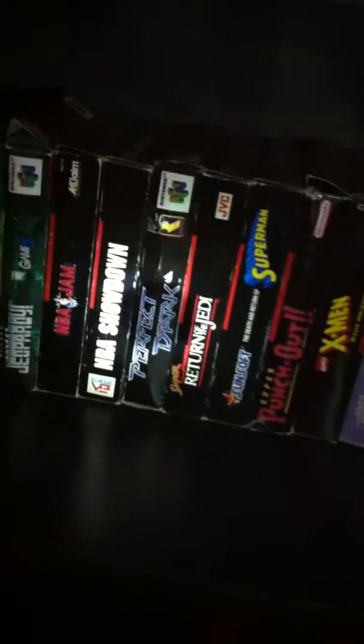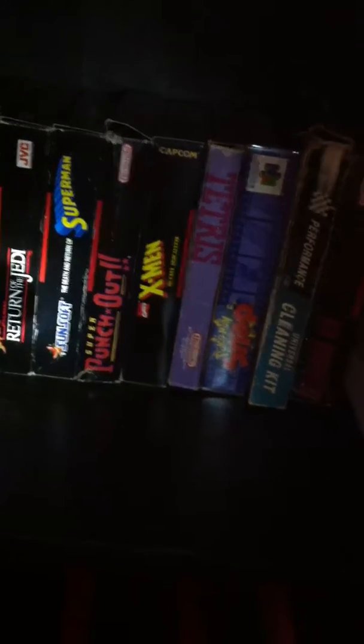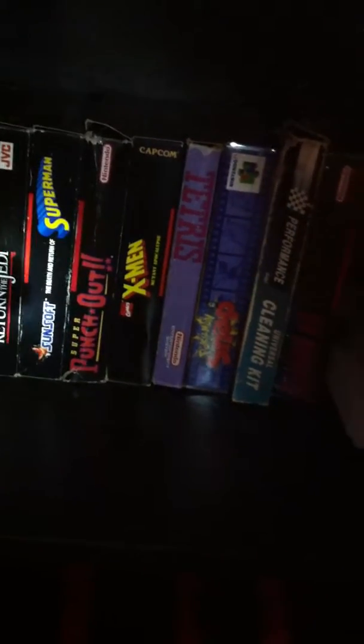Because, you know what we used to do with our boxes, guys? Back in the day, we used to throw them away. Yep. So, yeah, there you have it. And then we have cleaning kits, and that's actually the box for my Raspberry Pi. And there's the PS1 there. Raspberry Pi is actually over there, though. I'll show you that in a minute.